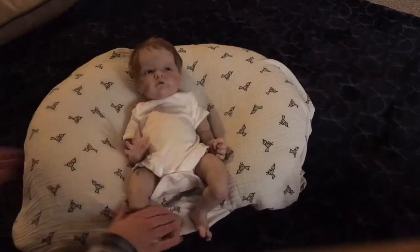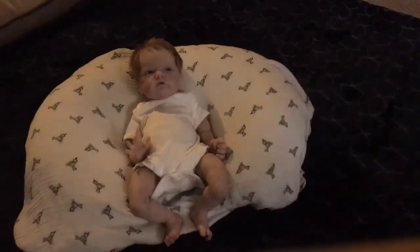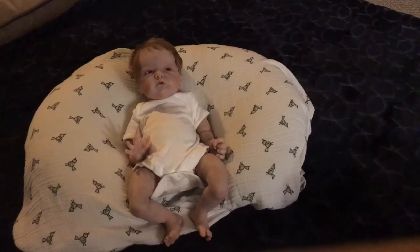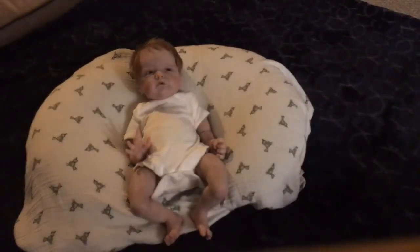Okay, I'm going to go let the puppy in really quickly. Okay, go sit down. All right, he's going to cuddle the other baby over here. He loves these babies. It is the cutest thing. I didn't grab his socks, so I'll put those on later, I think.